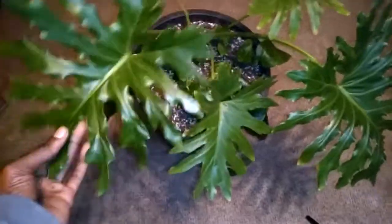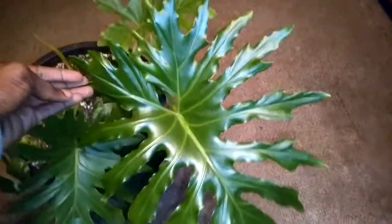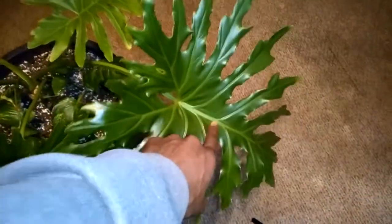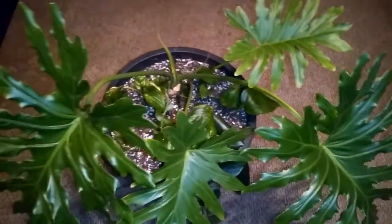We're just sitting here waiting for the season to change, which is the growth season, so she can kick up and put out some bigger, more mature leaves like this here. And I think, yep, this is the most mature leaf, that is the biggest leaf. Just check that out. I can't wait till they get bigger because these fenestrations go all the way down into the stem there. Philodendron split leaf.